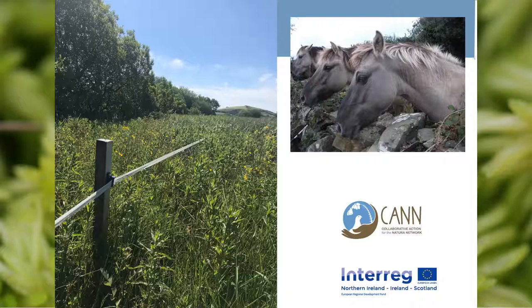And the idea was that we'd get Konik ponies in. Northern Ireland Environment Agency had Konik ponies at a wetland very close by. We were going to put them in for a couple of weeks, and there we would get that rank vegetation knocked down.